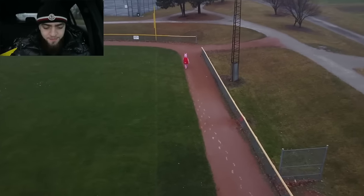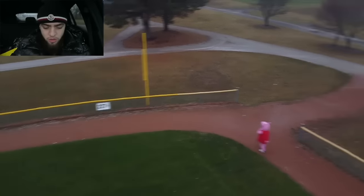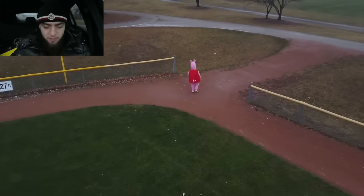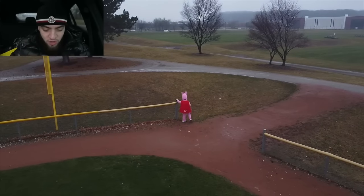What? Oh my God. Wait. What is she doing? Oh. She's getting lower. Wait. I'm getting lower to her. I'm gonna spy on her, guys. I don't want her to see me flying the drone. Hopefully she doesn't see me flying the drone.